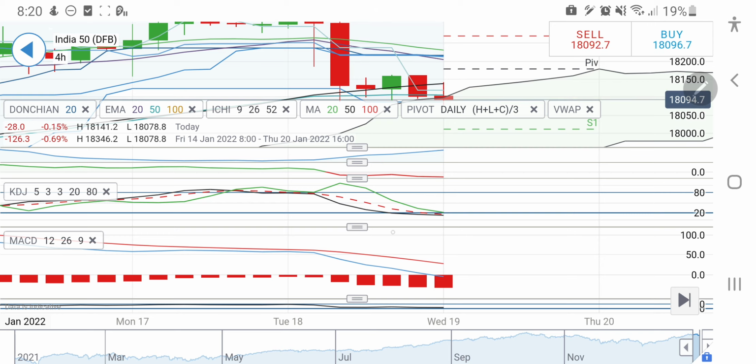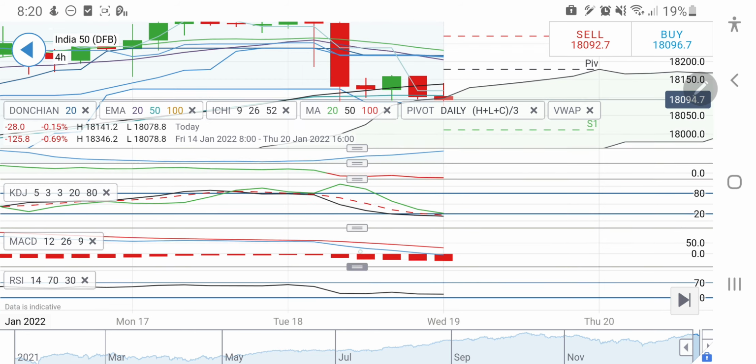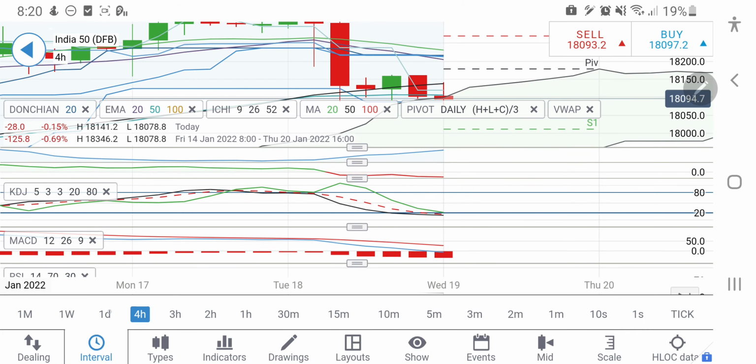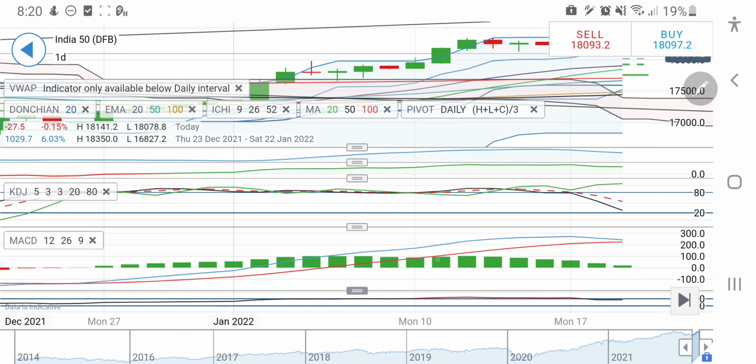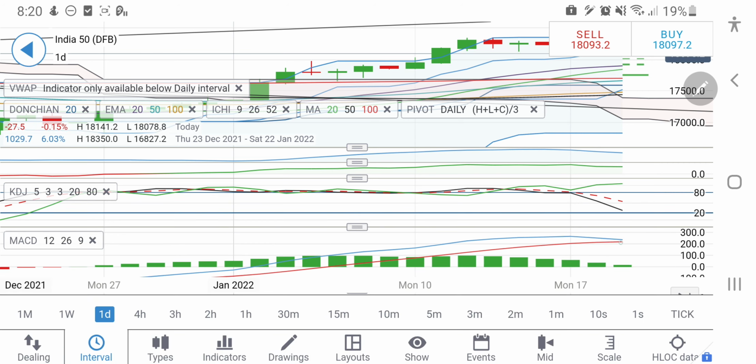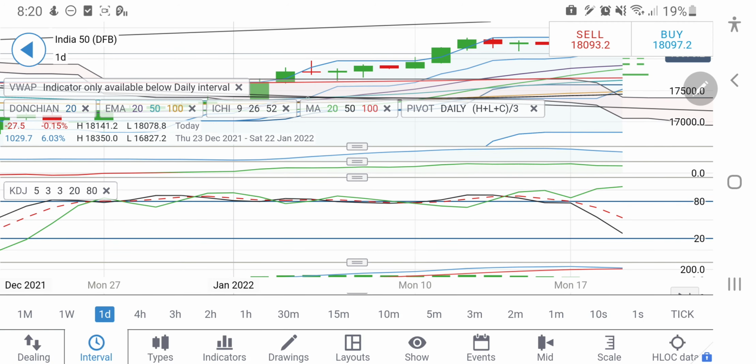That is something we'll be observing for. MACD lines are divergent here and are on a sell side. And look at the daily charts. On the daily chart, MACD lines are about to cross over on a sell zone. This is going to happen after a long time.